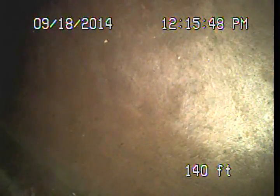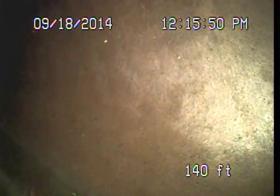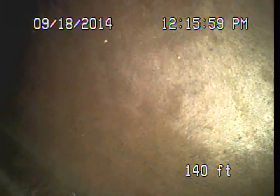The hydrojetters that were out here just finished up. They've accessed or dropped in through the same clean out over here on the rear right side of the house. So we've gone ahead and dropped back in there, and I've made it out to public sewer with quite a bit of difficulty. It was a lot of turns.